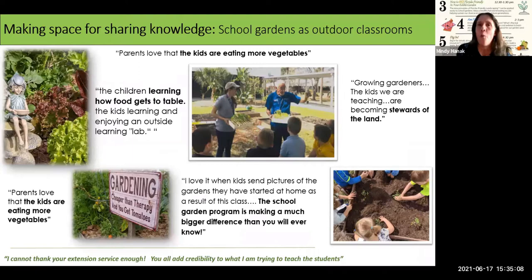So with all those challenges on that page, why a school garden? I just wanted to share a little bit of feedback from some of the teachers and volunteers who participated with our programming. Basically you're making a physical space, you're making a space for sharing knowledge because it really is an outdoor classroom. You'll hear parents love that the kids are, so these are quotes from teachers and volunteers, and they love that their kids are eating more vegetables, that the kids are learning how the food gets to their table, and that they get to be outside in a learning lab.